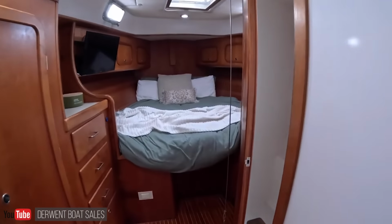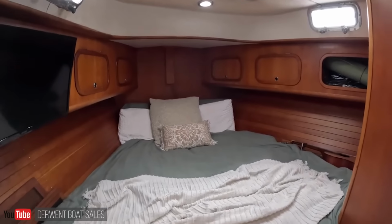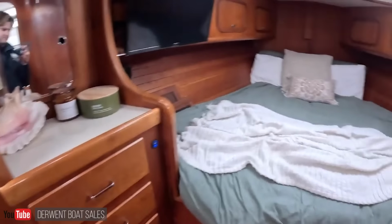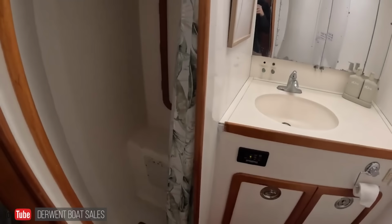The saloon settee easily converts to a double berth. They're also fitted with lee cloths, making them ideal single berths when at sea. The interior is complete with a well set up chart table with radios, Iridium Go sat phone, and a chart plotter. Outside, the well-protected cockpit is a great place to relax and take in the views.